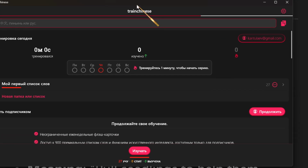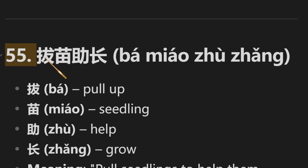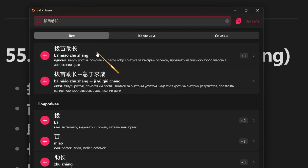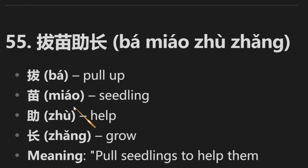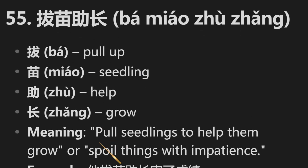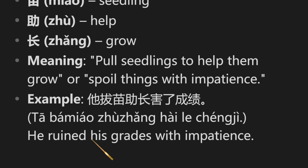This one is really often used. So when you are in too much of a hurry to achieve your goal, but it's not helpful. Or to rush for a quick success, something like that. To chase a quick success. Not wanting to really put hard work into something.